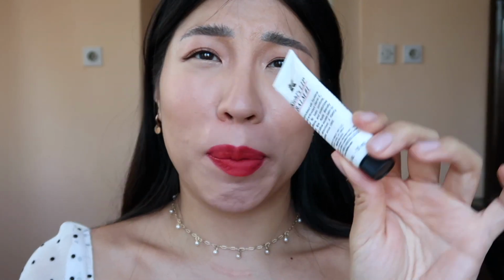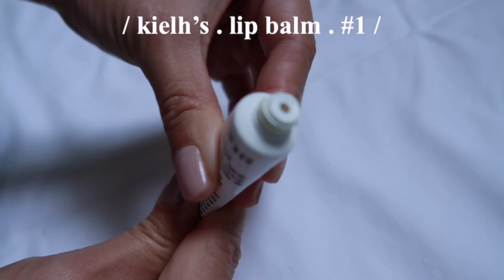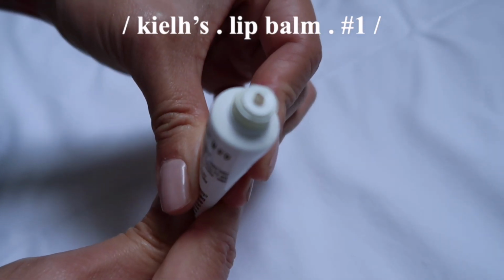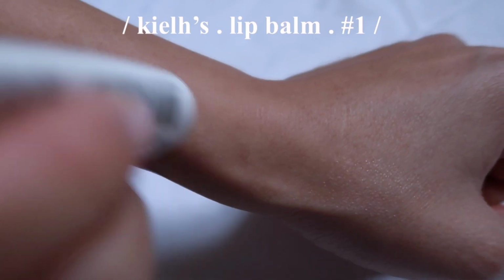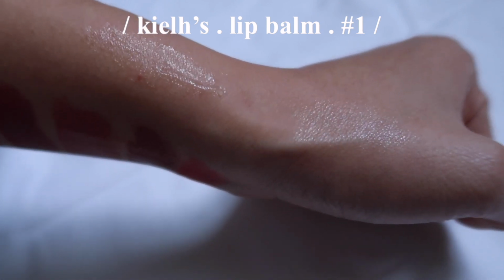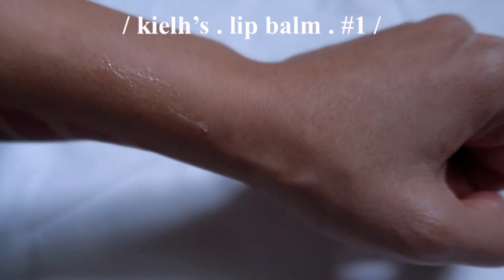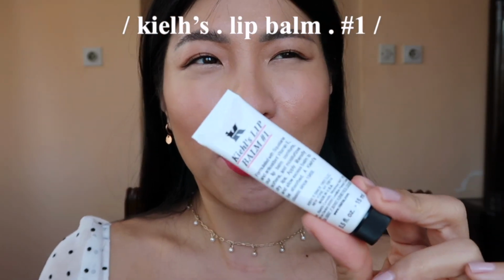So that's all of my lipstick collection, but I want to talk about two more products, which are lip balms. The first one is super popular, I probably think you know about it already, the Kiehl's lip balm #1. It is a clear lip balm, super popular and famous. In Hong Kong, I'd say every cabin crew has this lip balm because flights are super dry and they find it moisturizing in flight. That's how I discovered it.